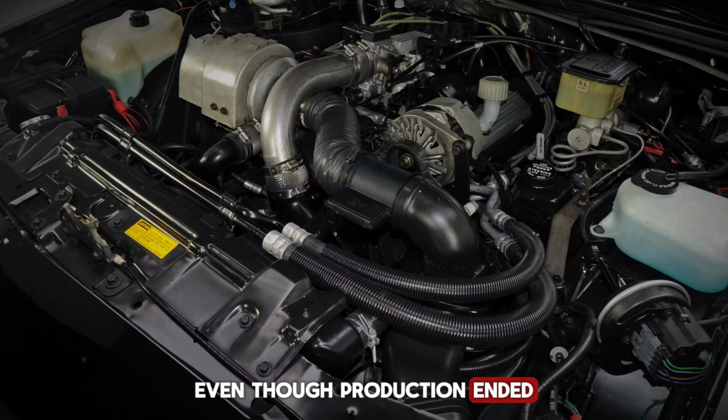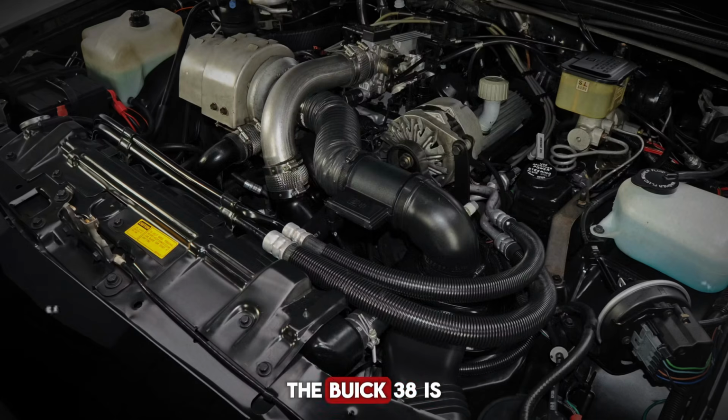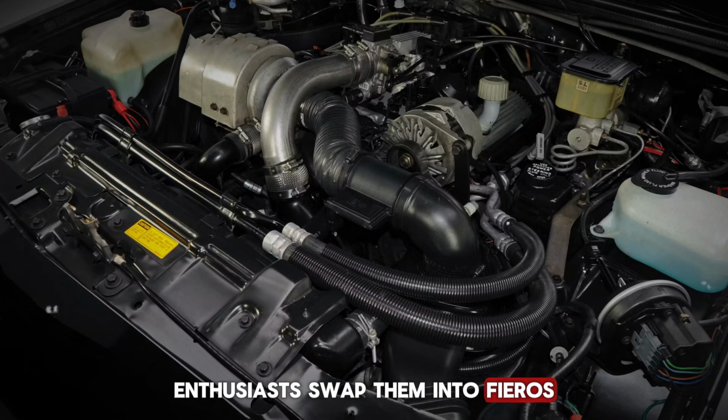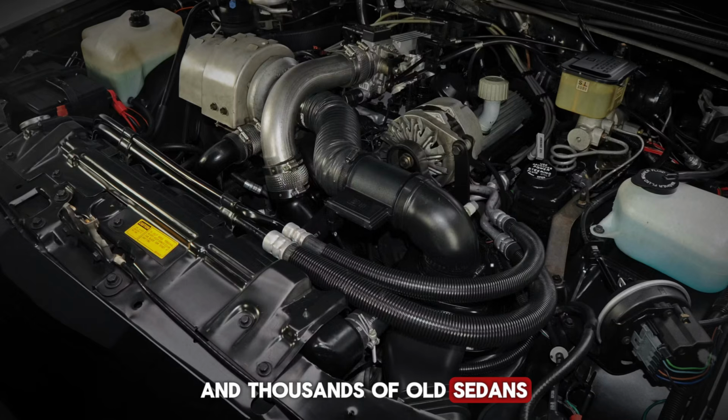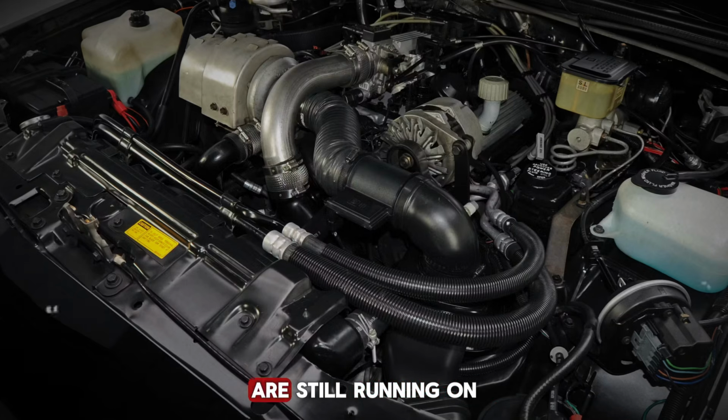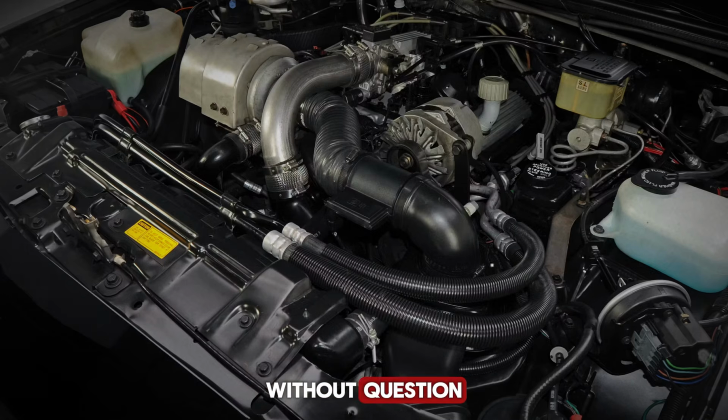Even though production ended over 15 years ago, the Buick 3800 is still alive today. Enthusiasts swap them into Fieros, kit cars, and hot rods, tuners build them into drag machines, and thousands of old sedans with peeling paint and sagging doors are still running on their original engines. It may not sit in a museum, but its legacy is on the road, in garages, and in the memories of drivers who trusted it without question.